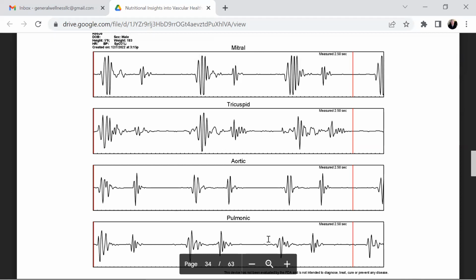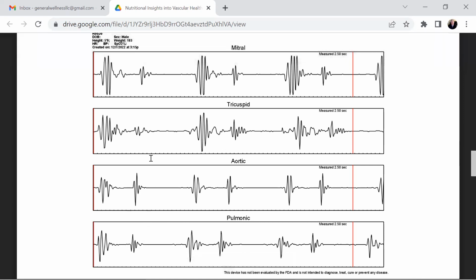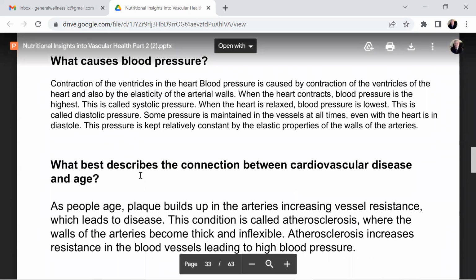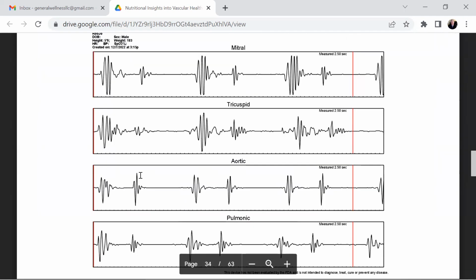Now you'll see that some people like this is good, this is not good. This is adrenal stress, kidney. That's another conversation. But what I want to focus in on today is right here. This means that this gentleman's blood viscosity is too thick. Now, that thickening usually comes from too much calcium in the blood.